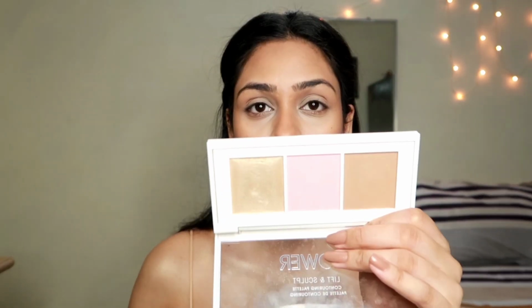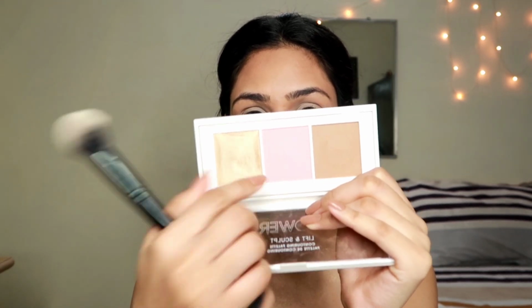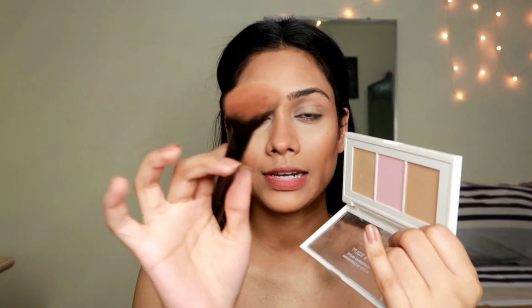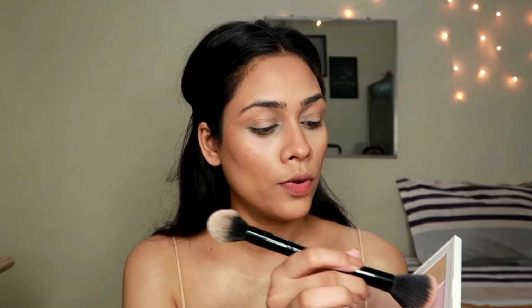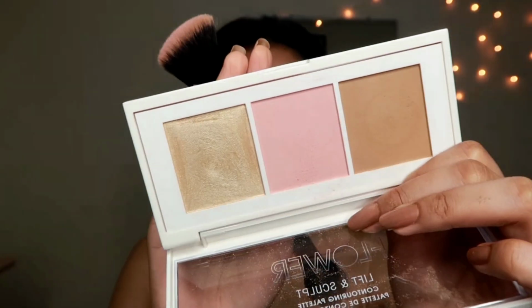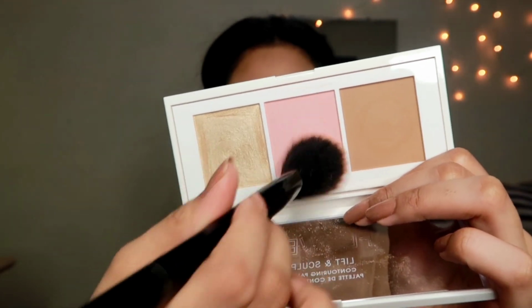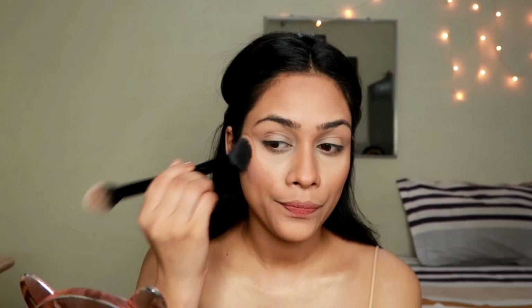So for blush also, I'm gonna take the same palette. So you can see the blush shade. This is the blush right here. So I'm using the same brush. I just cleaned it with a clean cloth. So I'm just gonna take the shade right here on my brush. Again, this is also super chalky, I would say, and you can see, I hope, there is like so much of kickback in this product, which is not something I really like. I mean, that's a lot of product wastage.